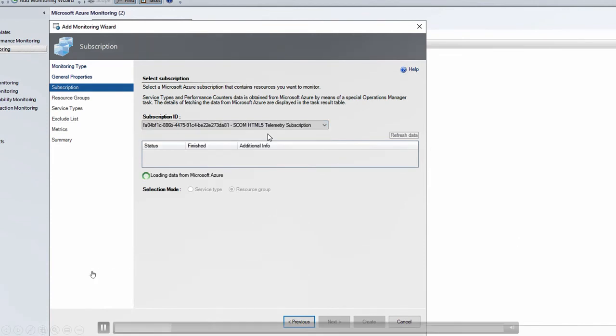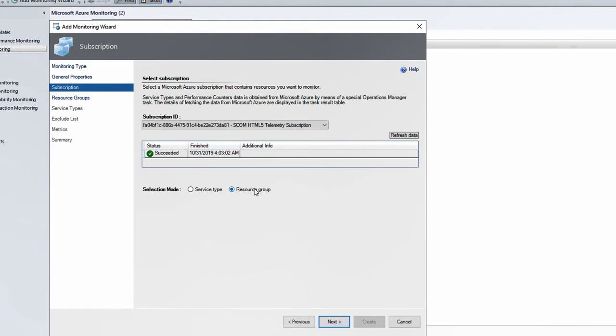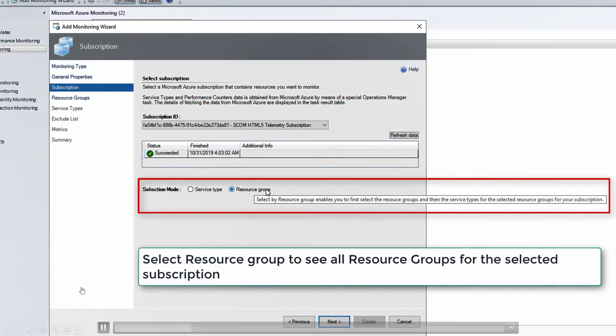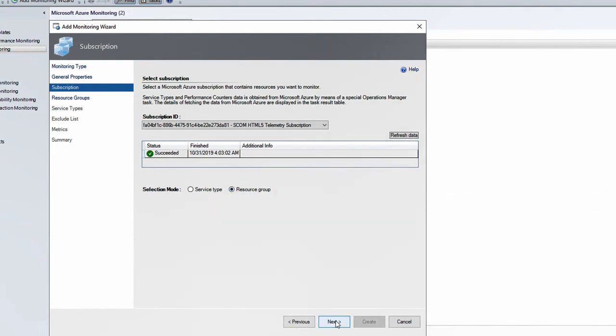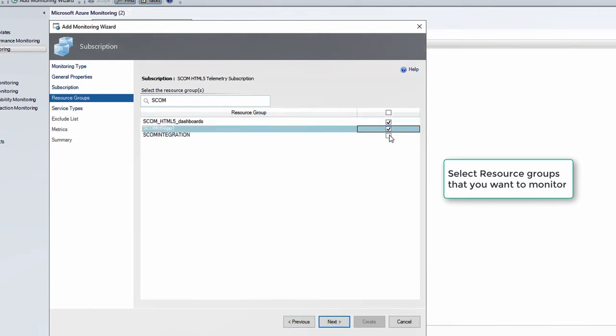Let's select a subscription ID and it'll load the resource groups. And this is where everything changed, right? As of today, you don't have the resource group option there. It's just service types. Now you will also see resource groups, and let me quickly show you what it actually does. The moment you select the resource group and click on next, you will actually be able to see the resource groups which are there in your Azure subscription. And now you can select the ones that you want to monitor from SCOM and leave out the rest.